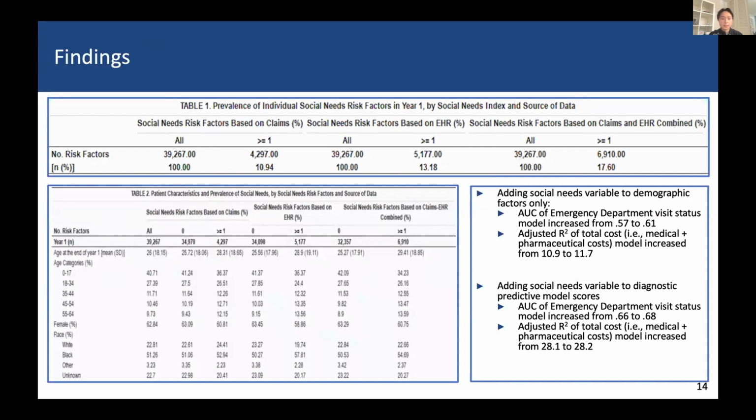Another significant finding is that our combined data set of claims and EHR captures 51% of those of African American descent, much higher than the typical rate found in the American population. Also, adding social needs variables to demographic only models improve predictions for all utilization and cost variables. In the diagnostic predictive risk model, social needs marginally improve the outcome predictions. So no significant improvement in prediction we're seeing across the 3 data sources of the social needs markers.